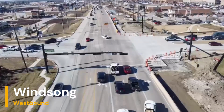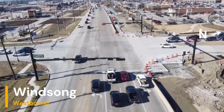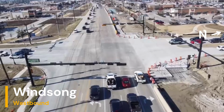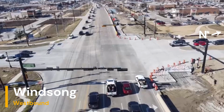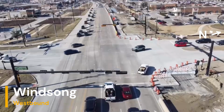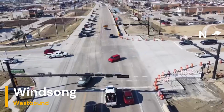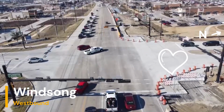Windsong Parkway was reopened December 21st for improvements. It was closed since December 2nd. The closure allowed crews to remove the old pavement, install new drainage, and complete necessary reconstruction work on the north side of the intersection. Looking at the north side of the roadway, we can see the progress crews have made with all the new pavement.